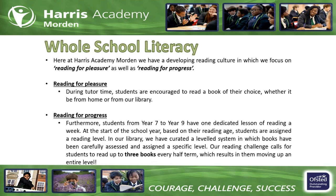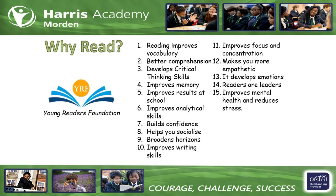So for students who are in year 7s to year 9, they have one dedicated lesson of reading a week. At the start of the school year, they're given a reading age as well as a specific reading level. And with our leveled system, every 3 books they read, they move up a level, creating a sense of achievement in their reading. The challenge is every student should be able to read at least 3 books every half term.